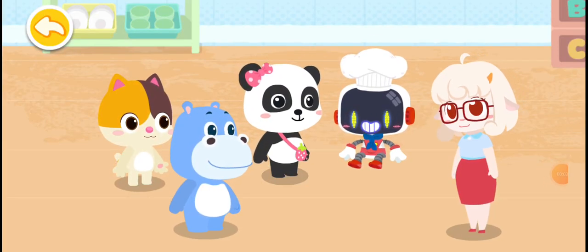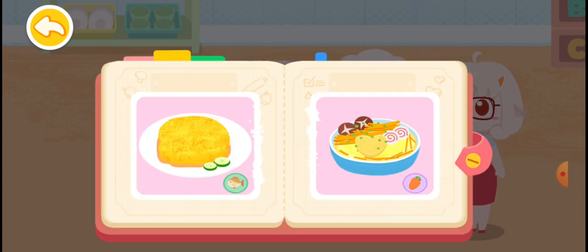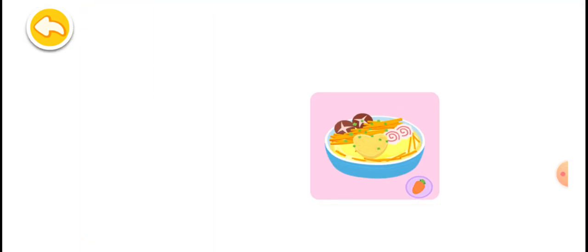You need to eat more fish and carrots. Fish and carrots can make you see clearly. Carrot and egg noodles.